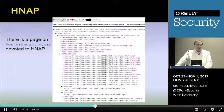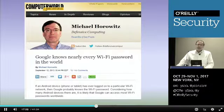Okay, one quick question. If you have a Wi-Fi network with a really long password and you don't have WPS, do you feel secure? Yeah. Not really. Is this coming as news to people? Because this is a blog I wrote in September 2013.